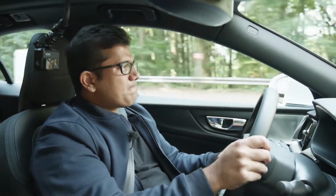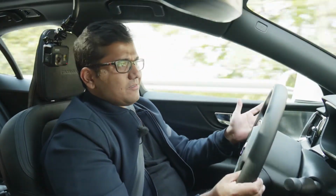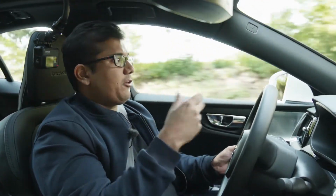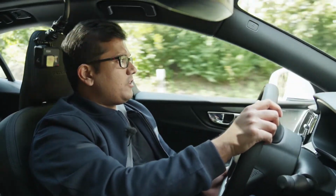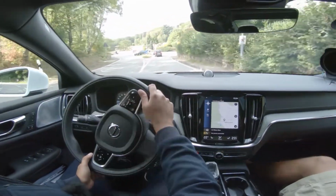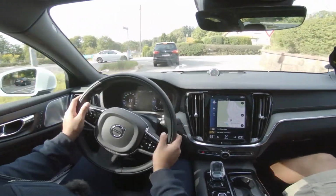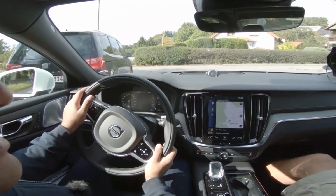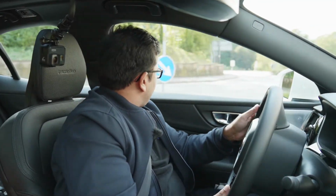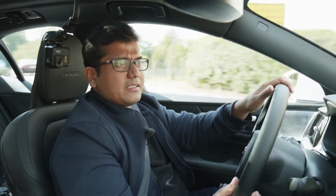And that electric motor providing extra thrust is definitely very useful. The engine, I can't hear it at all, which is kind of good in a way. You know, this is not the Polestar engineered version and definitely not the actual out-and-out Polestar version of this car. Hopefully we'll see one sometime in the future. So that being said, it's not a very loud, sonorous, sporty sounding engine. It gets the job done. Most certainly there is very little turbo lag.